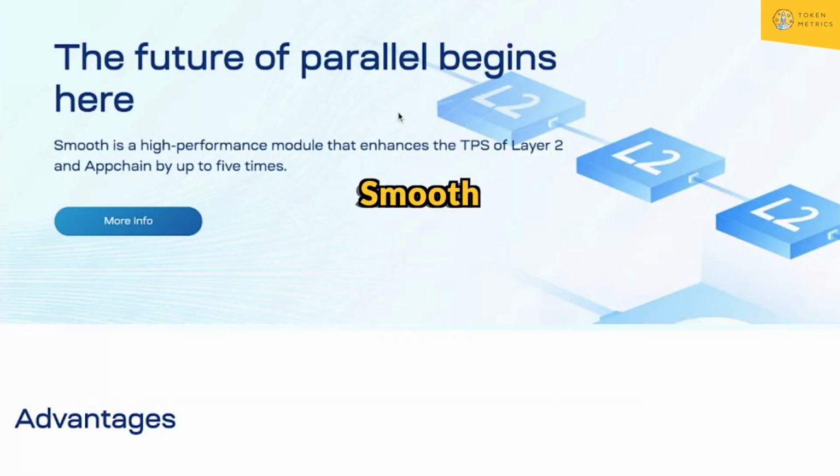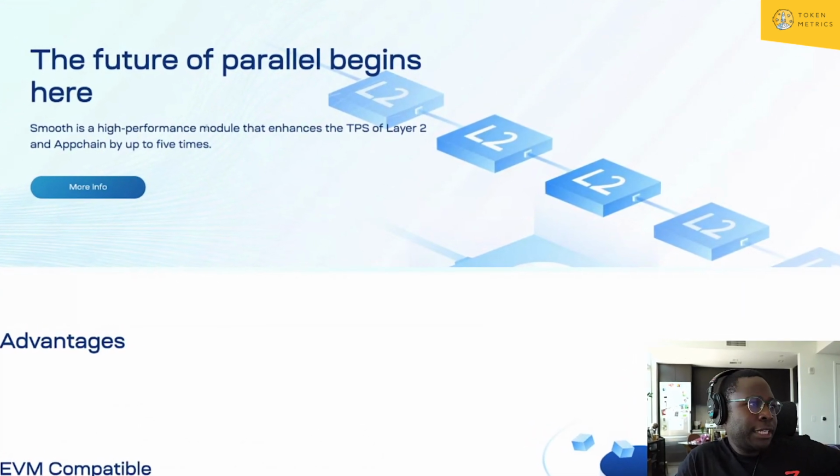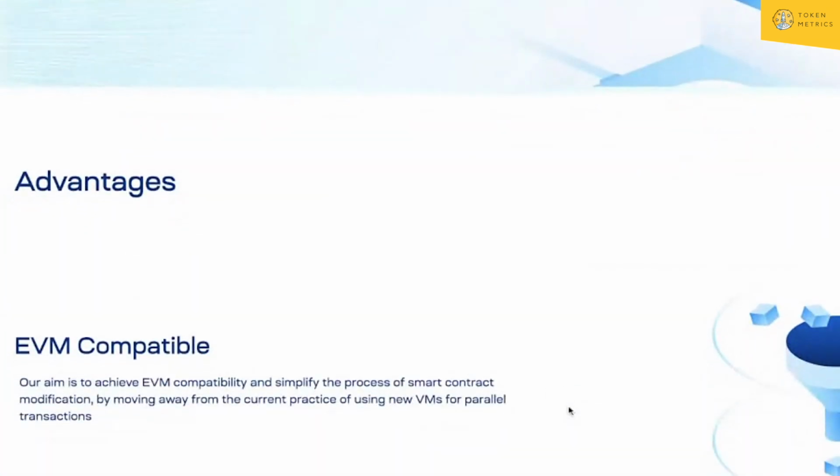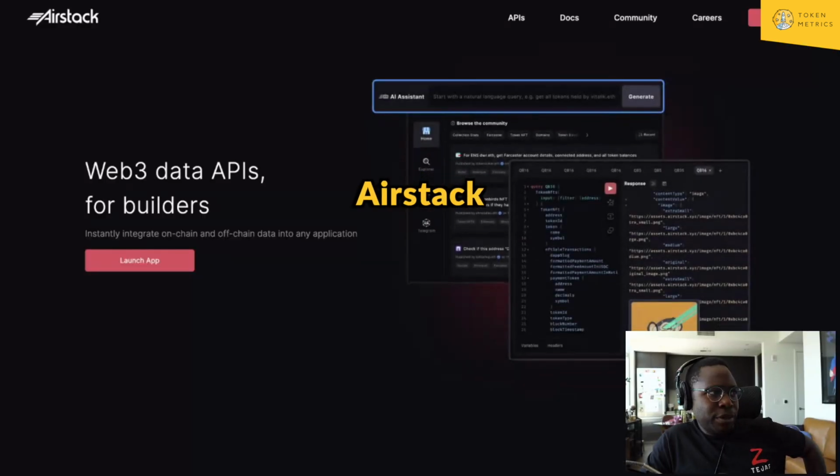Smooth. So they actually changed the website. Basically, they go on to say Smooth is a high-performance module that enhances the TPS of Layer 2, up to 5 times. Definitely check that out.